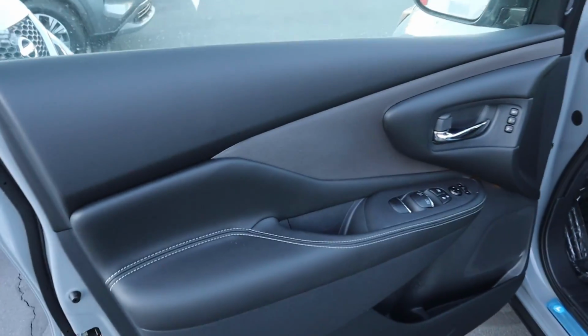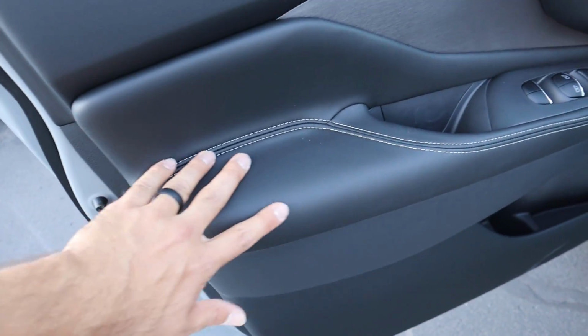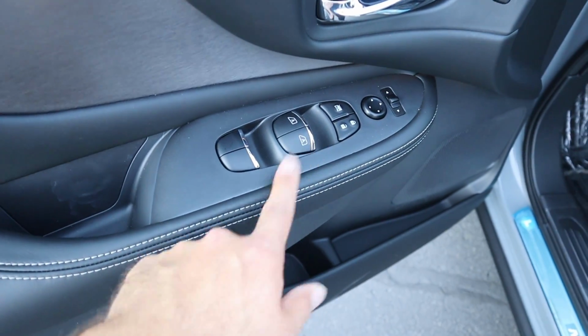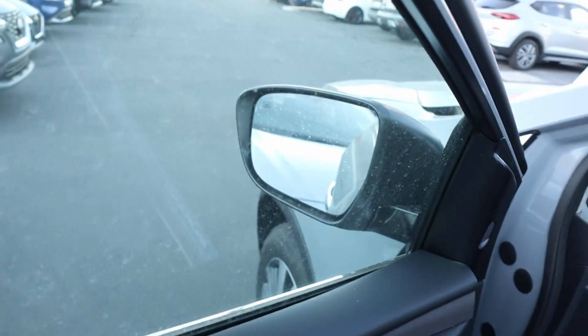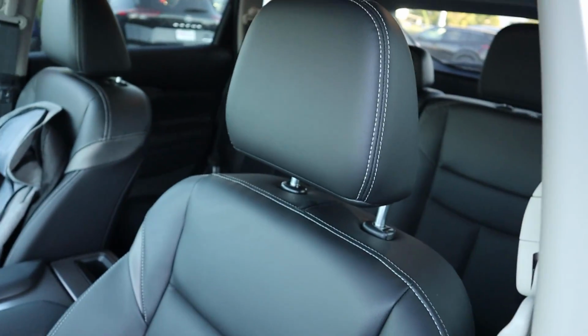So here is the front door panel. You guys can see it's soft touch here at the top, and then I love this trim that goes across, and then notice with the padding and the stitching all throughout. All of our window controls, notice the front two are automatic. And just a quick look at the mirrors. We do have memory seats, and then here are the front seats.